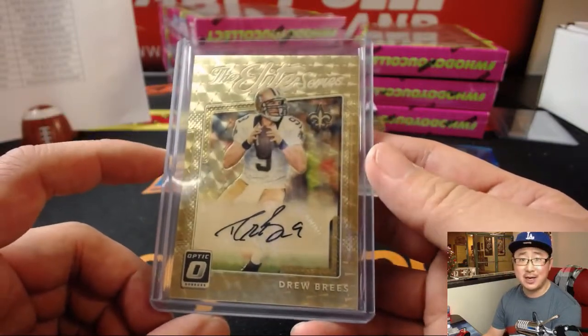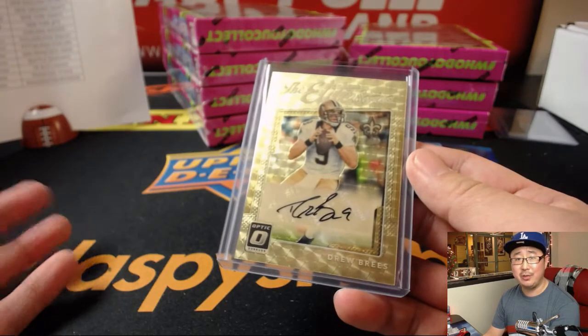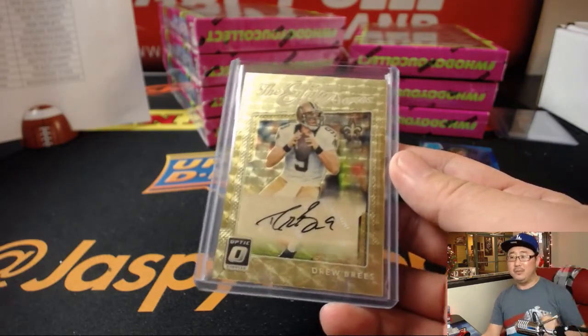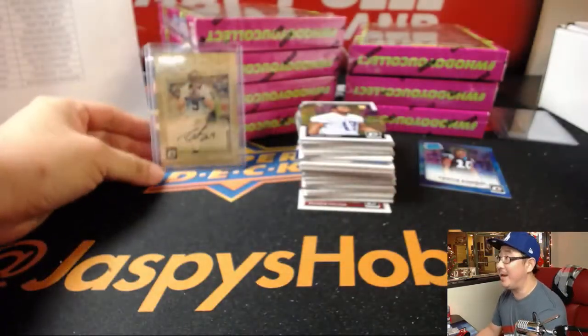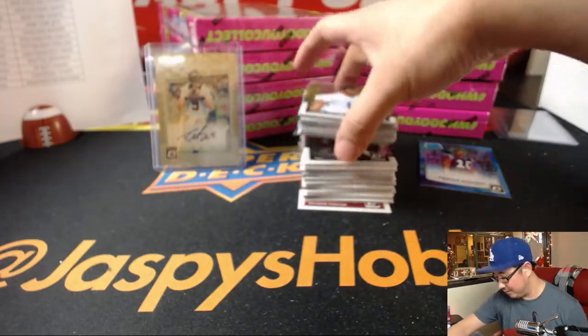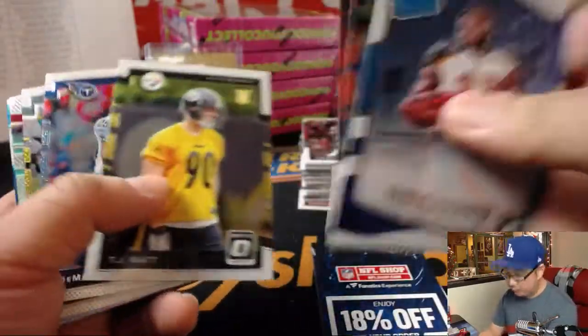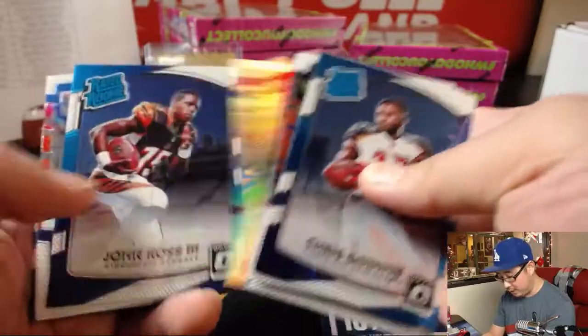Gary, you know what that means, right? You get to pull the train whistle. All aboard! Woo-woo! What a hit. Bam! We'll set that right there. Well, that's a case hit, folks. 5 out of 99, Kenny G. Going to the Lions. That'll be for Alex Carmichael.